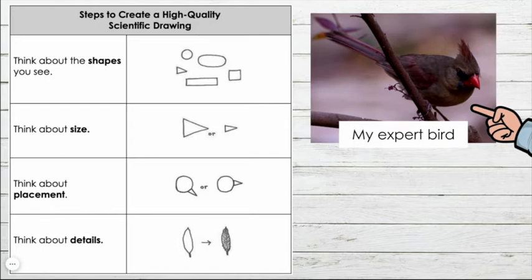Now, when I think about the size, I notice that the tail is very long and that the triangles are small, but they're pretty big compared to its head. When I first created my cardinal drawing, I did not put the tail in the right place. My placement was all wrong. I had the tail going this way. And I had to look back at my photograph and see, the placement of the tail wasn't here. It was here.